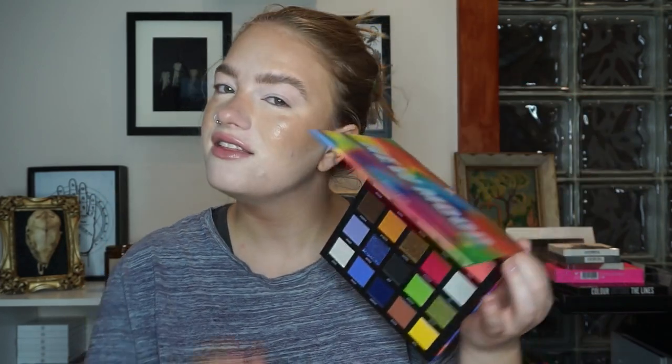I feel like the camera is not. Okay, so that's where we're just at. And honestly, you know what? This palette has received a lot of hate for its color story. But the more I look at it, the more I kind of like it. I don't know. I'm kind of into it.